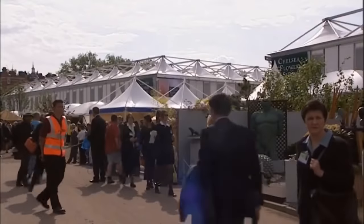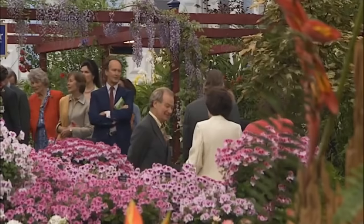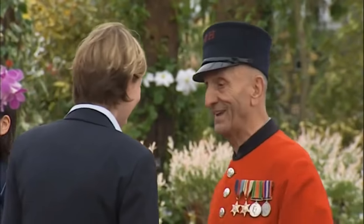Welcome to Real Gardens from the Royal Horticultural Society's Chelsea Flower Show, perhaps the greatest flower show on this planet. Five of our real gardeners will be coming to Chelsea later in the programme. But first, we're going to find out what they're up to in their own gardens at home.